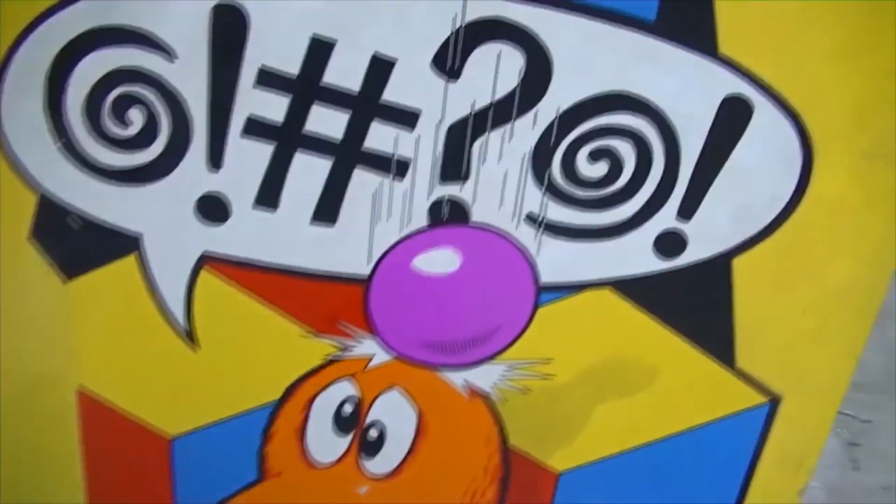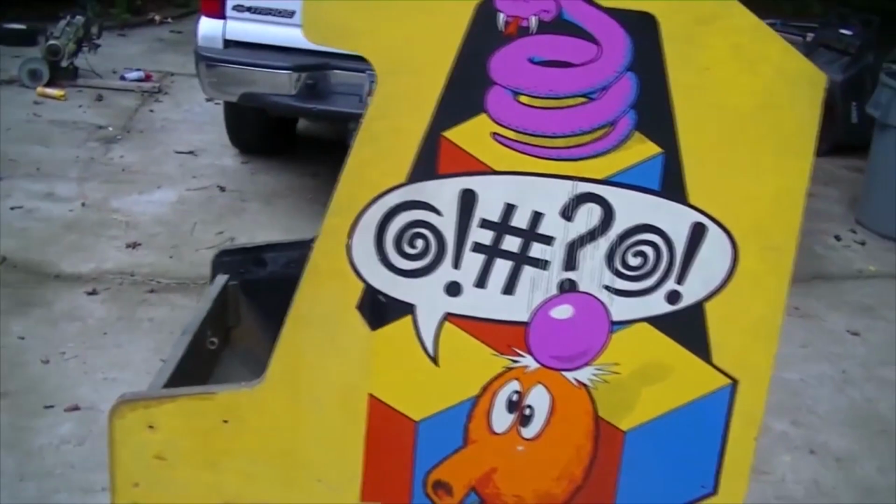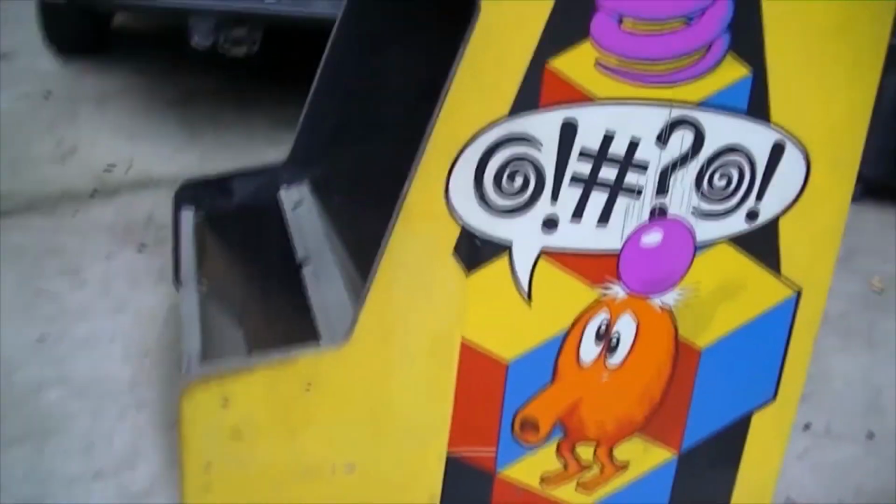But you can see there's some dings on the edges. A little bit of water damage there in the back. This side's not too bad. Just some kind of ruffled edges there. And there's the other side of the side where you can see the artwork is kind of cut away right there. So Jeff's going to do all kinds of work to this cabinet.